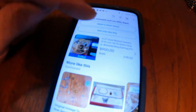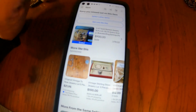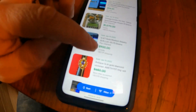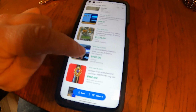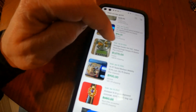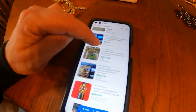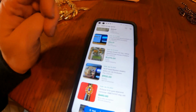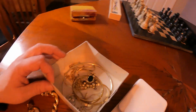All right, so I just pulled up a couple completed listings on eBay right this moment on what 14 karat scrap is going for, and like this one right here, 14 karat scrap gold, 30.75 grams. It sold for $900 there. You can see it had 20 bids. So I've got more than double. So you're looking at $2,000 plus right there. 31 grams, 14 karat, sold for $1,070. And like I said, I've got double that, and then almost triple, so probably more like $2,500 right here in scrap value.